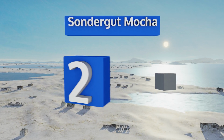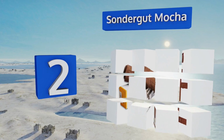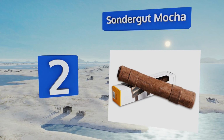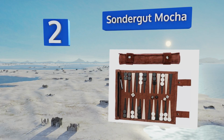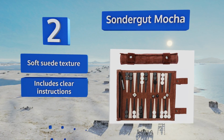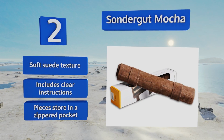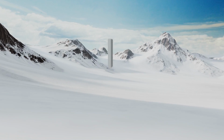At number 2, ideal for people who want to play the game in the park or at a friend's house, the sondergut mocha has a roll-up style board that weighs less than half a pound. It's made from pliable hand-sewn leather that gives it a rustic look. It's got a soft suede texture and comes with clear instructions. The pieces store in a zippered pocket.